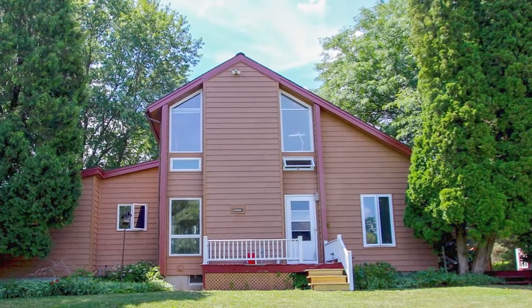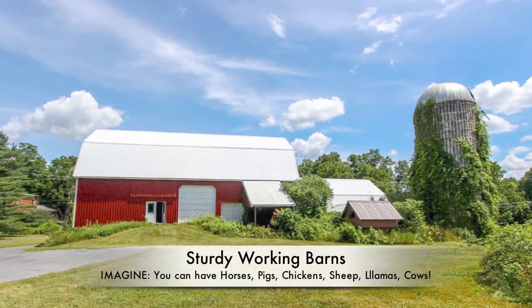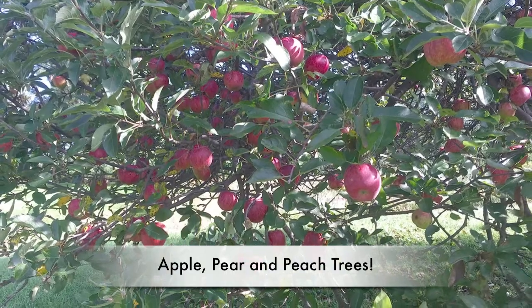Green Acres is the place to be. Everything is here for you to start a new life. Imagine keeping horses, pigs, chickens, sheep, llamas, or cows. And there's so much here already.